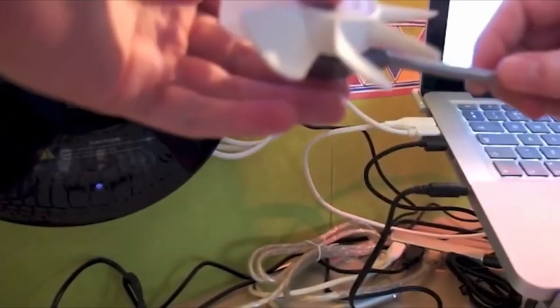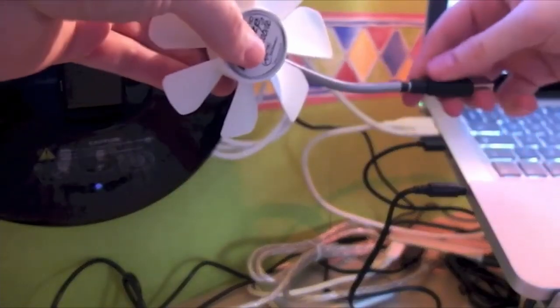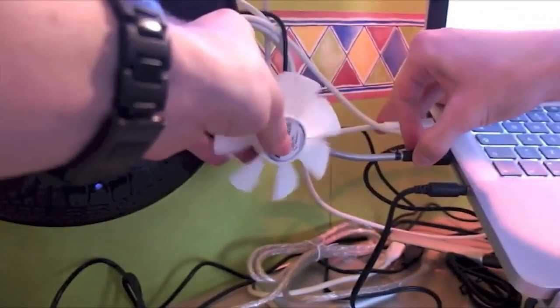Another thing to note here is that this device can deliver 800 to 1700 RPM, which turns out to be very powerful. Plus, its 1.8 meter cable is perfect if you plan to position it right next to your USB port.